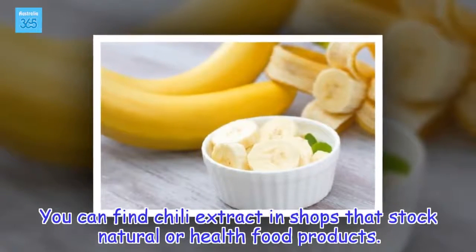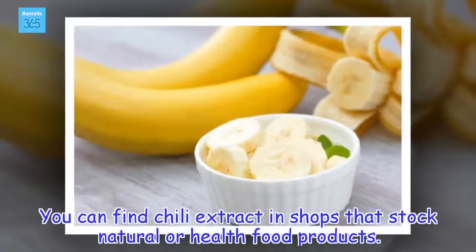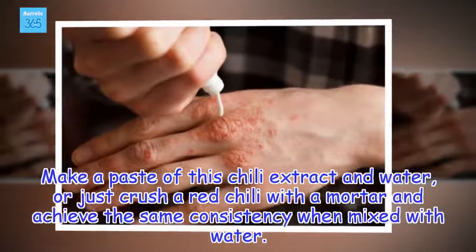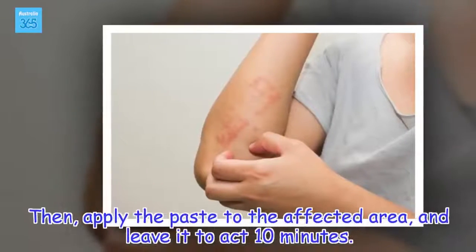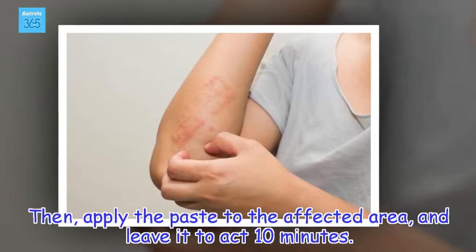You can find chili extract in shops that stock natural or health food products. Make a paste of this chili extract and water, or just crush a red chili with a mortar and achieve the same consistency when mixed with water. Then, apply the paste to the affected area, and leave it to act 10 minutes.